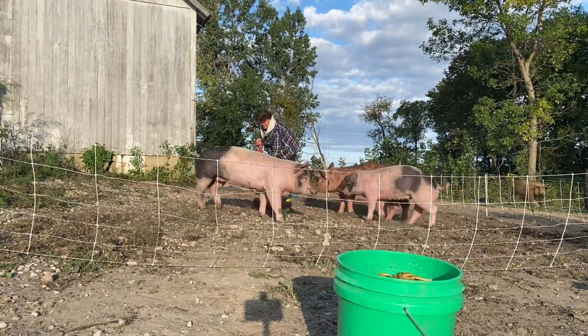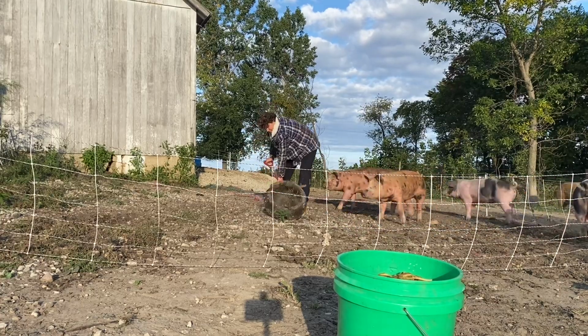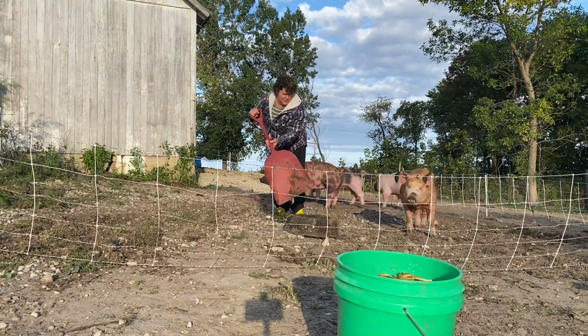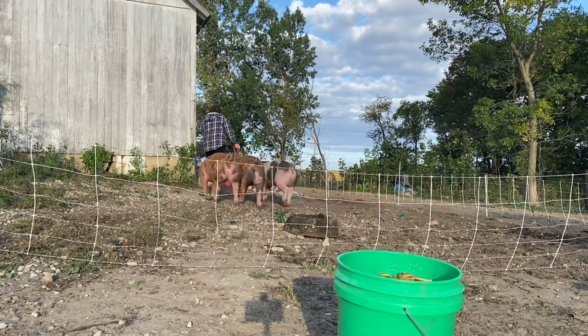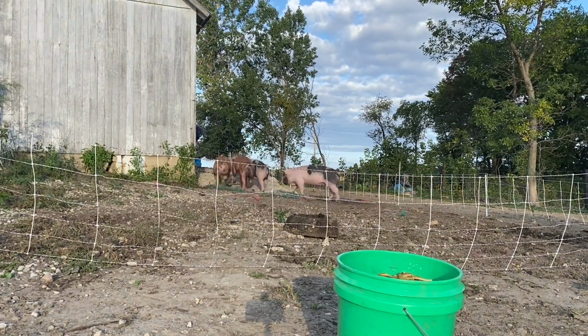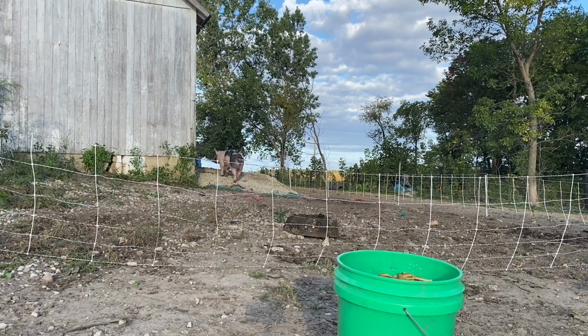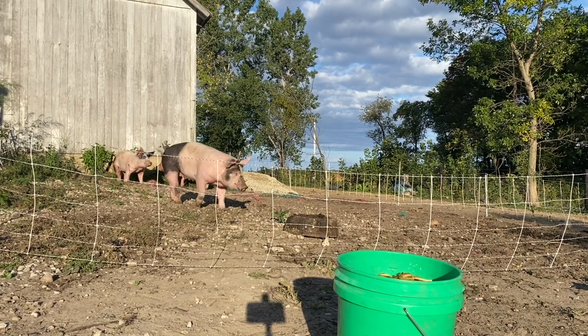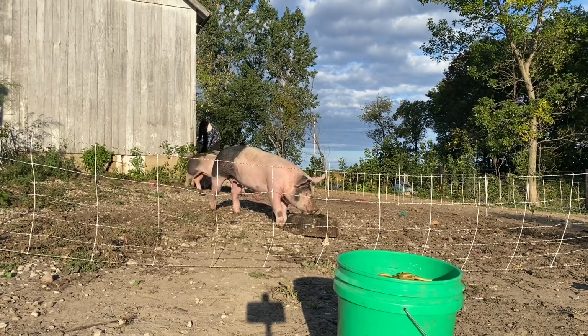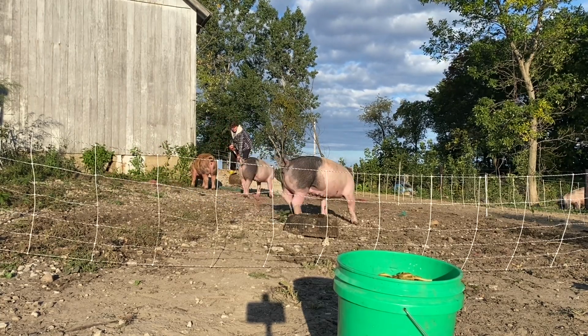But of course these concrete dishes are very, very dirty from being inside the pig pen, and I don't want to touch them. So that's why I'm using the shovel to tumble them all the way out here up close to the fence so that we can pour our scraps and milk over the fence into the concrete bowls.